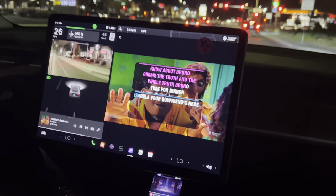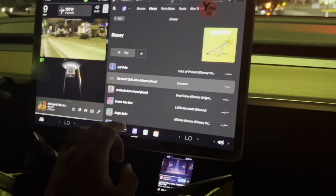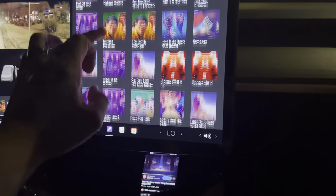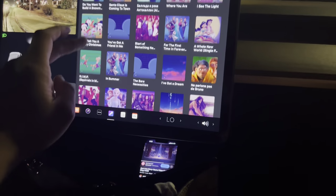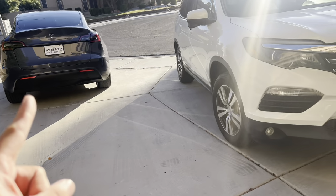Bro, this thing got karaoke. Damn! Check this out. Look at all the songs they got. Damn, guys! Keep your passengers entertained, like your kids. Look at this. That's pretty cool. So we got the Tesla right there.